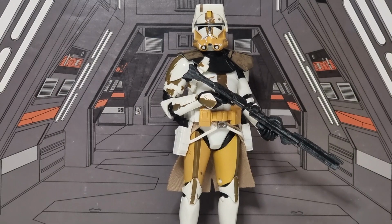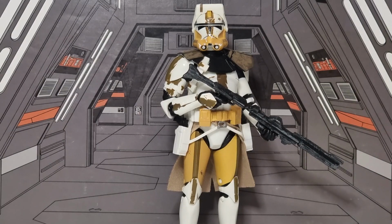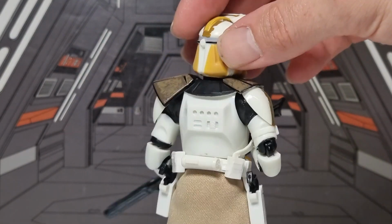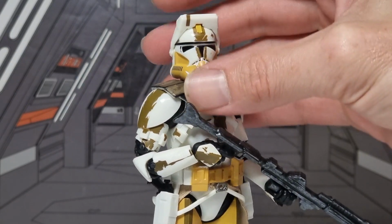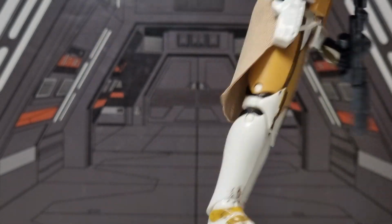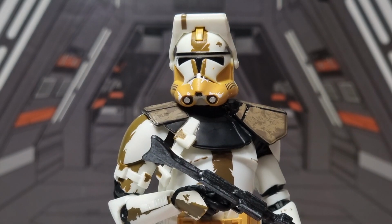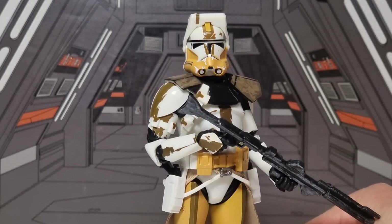Here is my man, Commander Bly. He just looks awesome. You can see that right there. Those colours are just perfect. Yeah, I really like him. Definitely one of my favourites. He's got his visor as well. Those colours are so good. He's got a bit of soft goods, which is rare. Yeah. What a great figure. Love it. Right, my friends, I will set us up for an end and we'll have a chat.